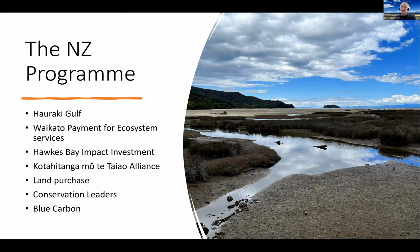The Hawke's Bay Impact Investment is partnering with the regional council there and looking at how we can incentivise carbon and forestation projects alongside regenerative agriculture. Looking to pilot with about 50 farms initially, but if it's successful, this impact investment might scale up to about $500 million worth of investment across the Hawke's Bay region and possibly across the rest of the country, with some major environmental benefits.